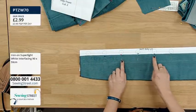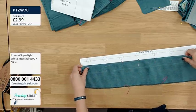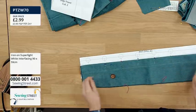So having prepped your side edge, just sit it along the pattern piece that you've got, and all you need to do is put a pin in line with each one of these buttonhole markers. See these straight lines coming down here? Just put your pin in there. But then you've got to work out where to put your button, and I put it in my little pocket in case I lost it.